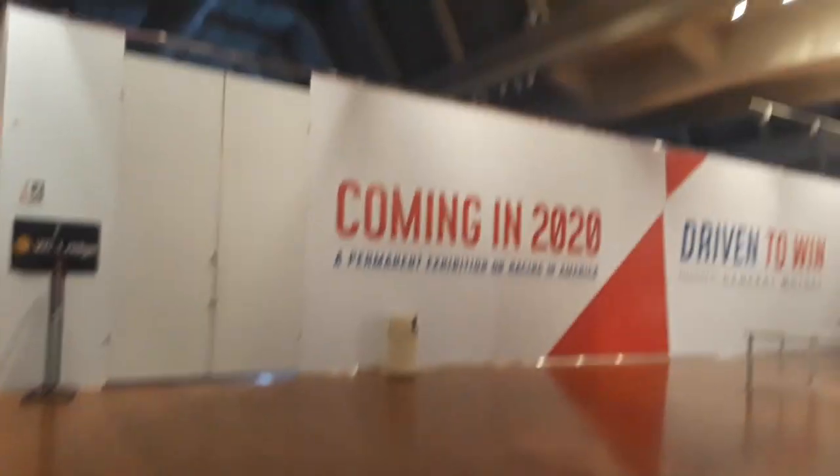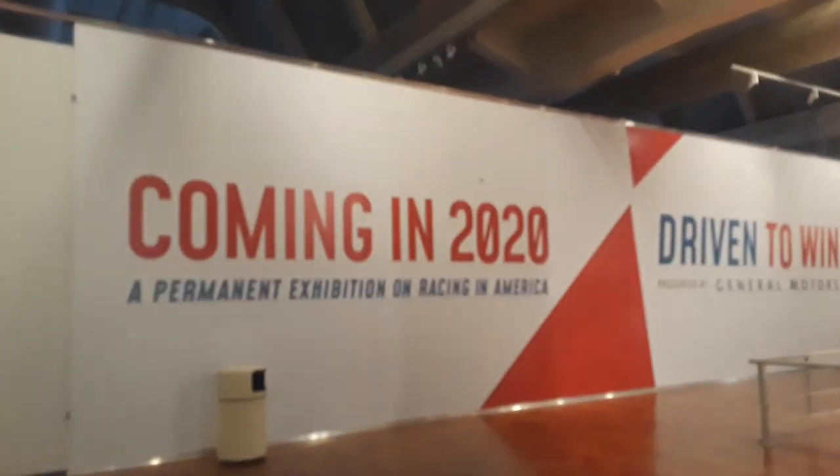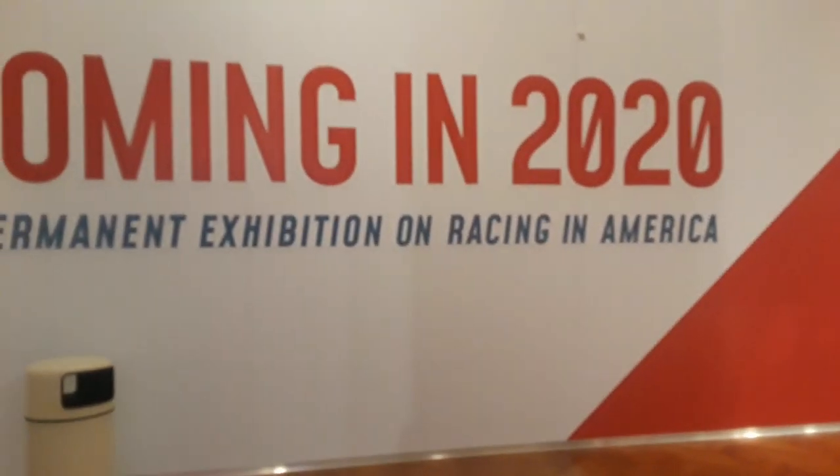Now there's a couple new exhibits coming in the future. In March, there will be a Marvel exhibit containing a whole bunch of Marvel stuff from the movies. And they're going to have a Racing in America exhibit all about car racing.